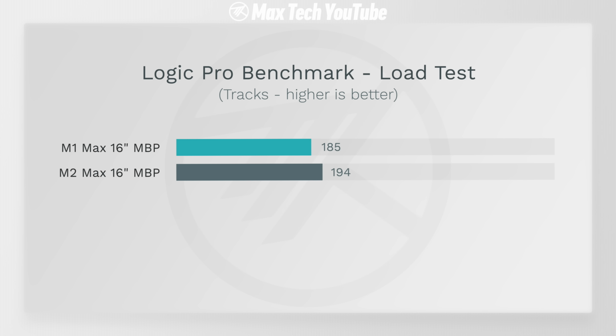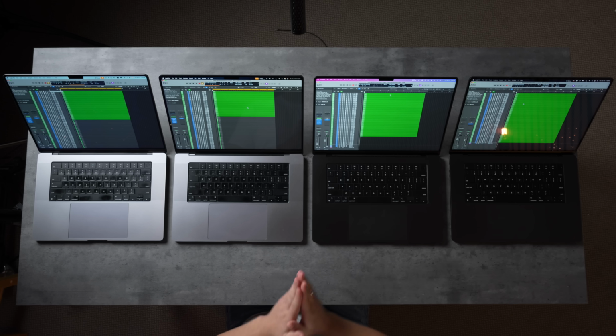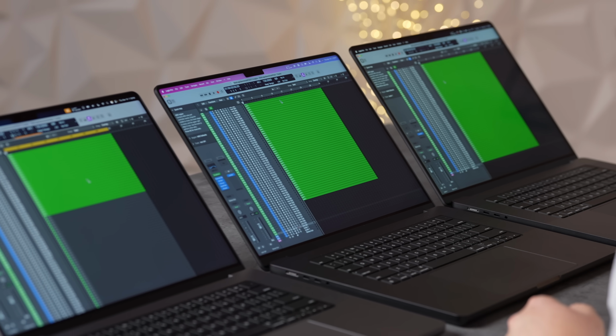The M3 Max got 330 tracks. Massive improvement, of course, because of the extra 4 performance cores. But what shocked me the most is the new M4 Max. 405 tracks at the same time with the same core layout as the M3 Max. These new cores are absolutely insane.